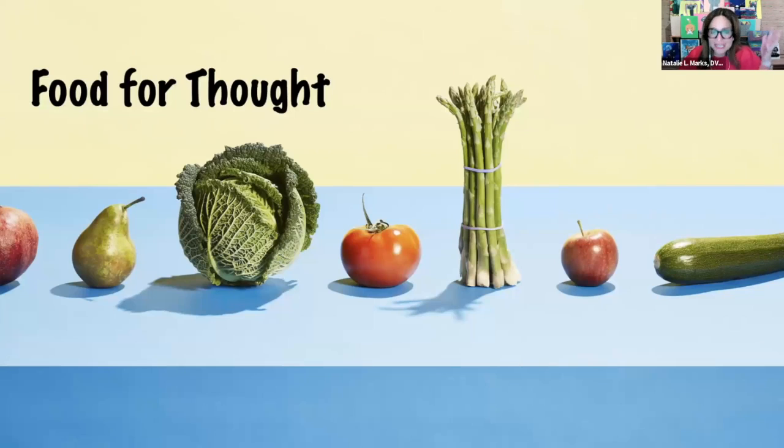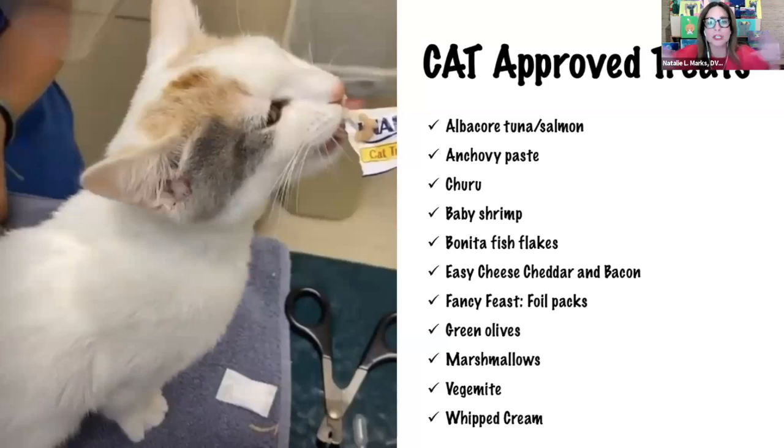Now, our next essential is food for thought. Usually for me, that's the first thing I think about. We're obviously not talking about broccoli and pears and asparagus, right? But I think one of the big misconceptions is that cats only want tuna in the exam room. So I'm here to disprove that. Here's a list of tons of cat-approved treats for you.